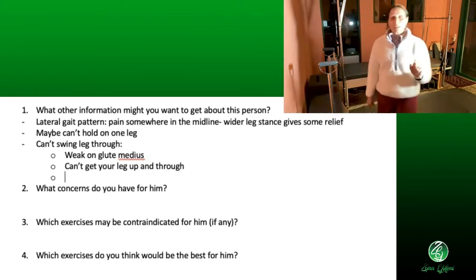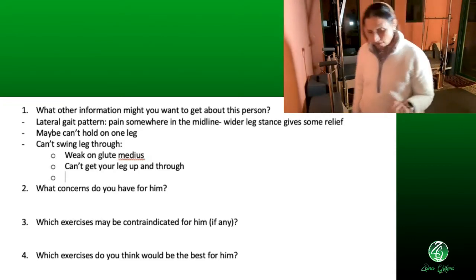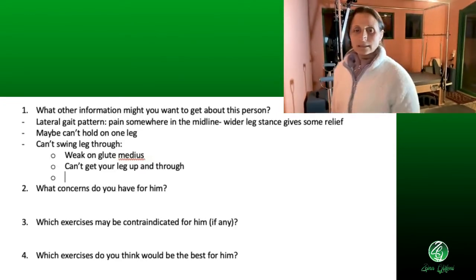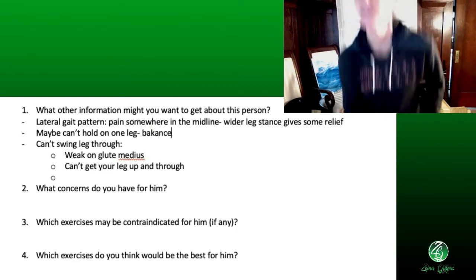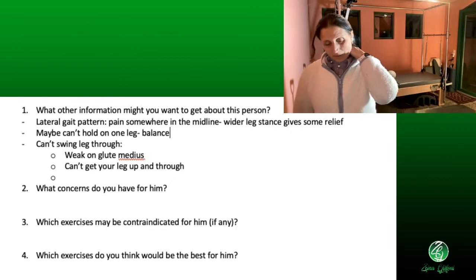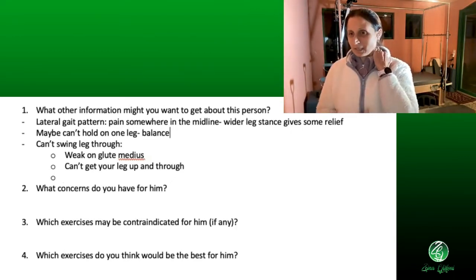So you said something else. Maybe he can't hold on one leg. What do you do if you feel like you can't hold yourself up on one leg? What happens? Balance. Uh-huh. So that is a big issue for the elder population. Now 74 is not that old. For some it is old, for others it's not. His gait pattern looks like an older person's pattern than what he actually appears to be. So I think that's probably why he's also frustrated with it.